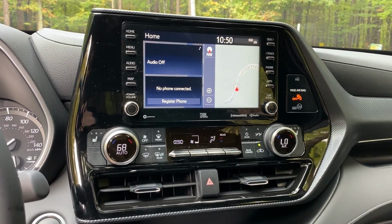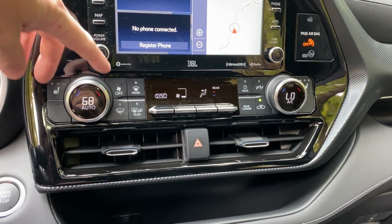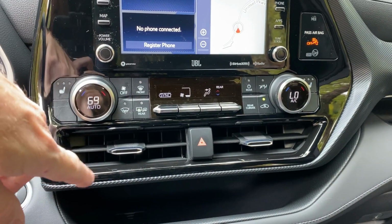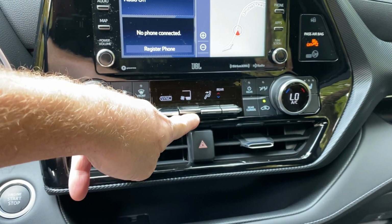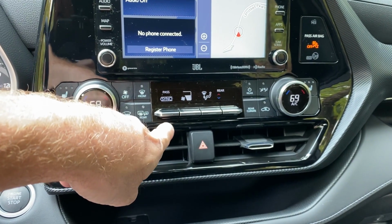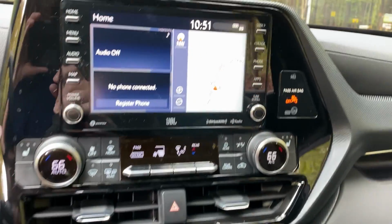Let's look at the air conditioning system. Notice that it's digital, dual temperature controls. You can also sync that up so they're all doing the same thing. And then we've got tweak it there, tweak where the air comes out, all that kind of stuff. Now we have it set up the way we want it.